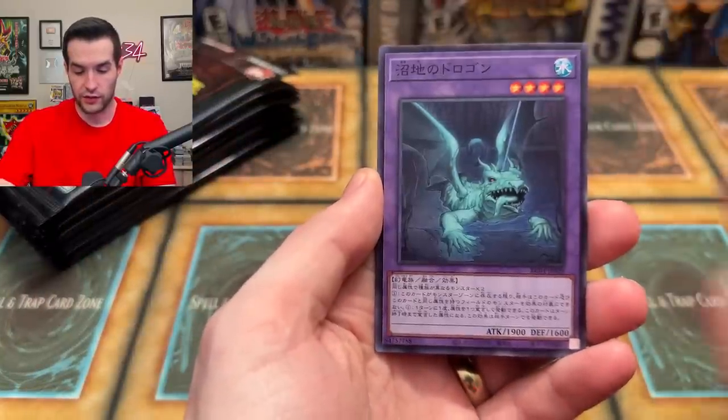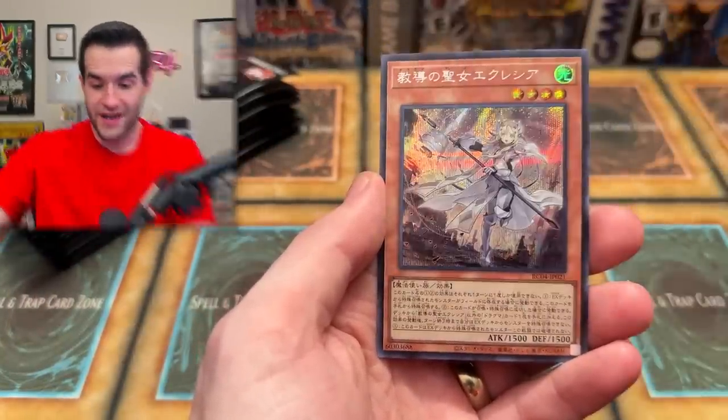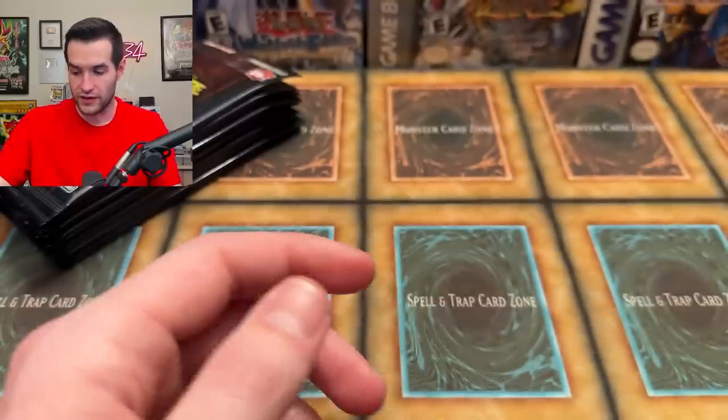We've got the Danger Jackalope, Mud Dragon. We got Nibiru. He kind of went off for me yesterday in Master Duel. And we got Dogmatica Ecclesia.